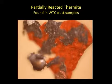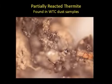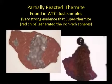Then he continues his study and finds additional chips that are partially ignited, with spheres embedded in them, indicating that the source of the spheres is, for all intents and purposes, identified very clearly here. Partially reactive thermite.